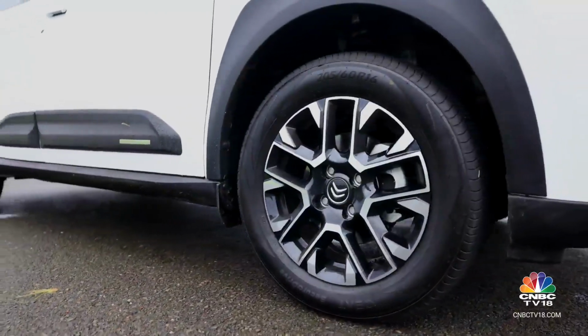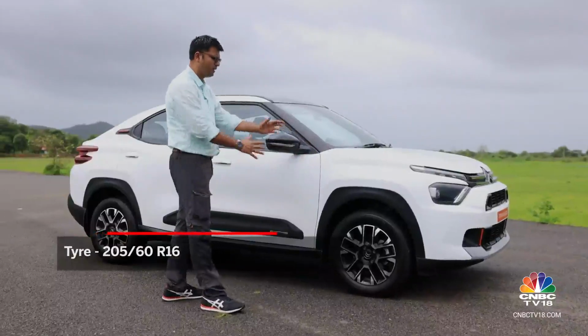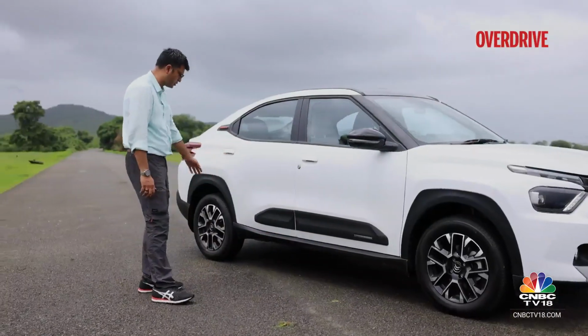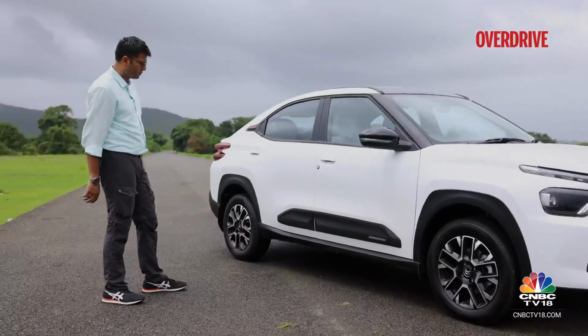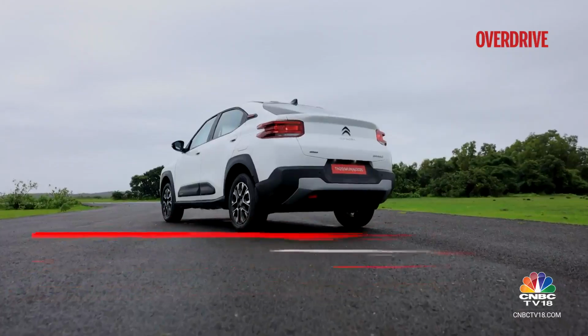This Basalt gets 16-inch alloy wheels, plus the cladding is almost squarish. The wheel arches are not that amplified. You have some panels on the doors, plus the rocker panel also gets blacked out treatment. Overall, this feels higher than it is. Actually, the ground clearance is 180 mm.